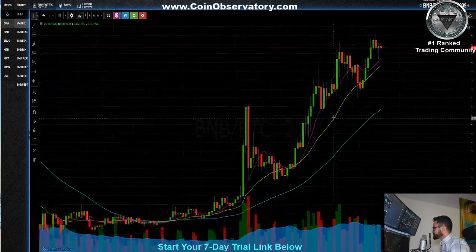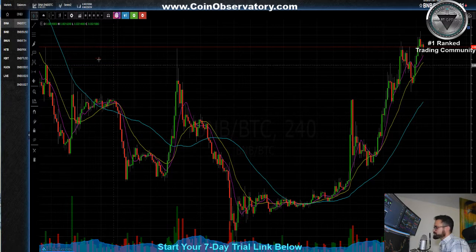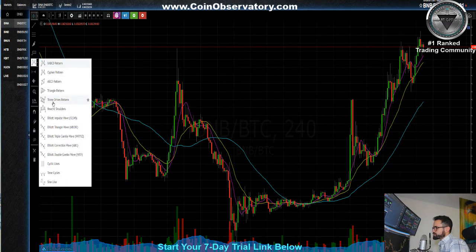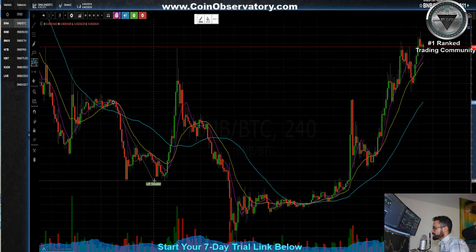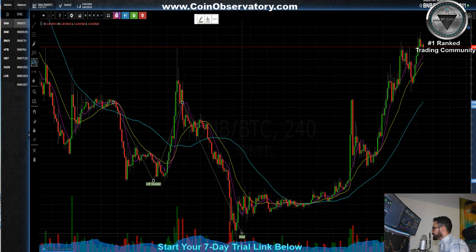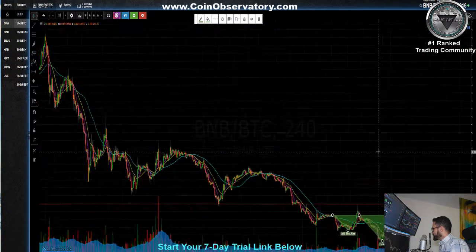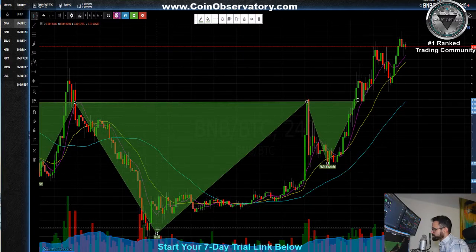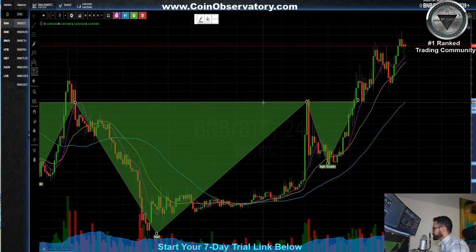What happened to my inverse head and shoulders on here? Aha, there it is. Right, so saw this last week. I posted it, showed it to our VIPs, even talked about the correlation between BNB volatility and BTC volatility. And I said there's this inverse head and shoulders here, and we're likely to see a rally. We're likely to see volatility come back into BTC. And yeah, these do have a direct correlation, whether it's inverse or not.